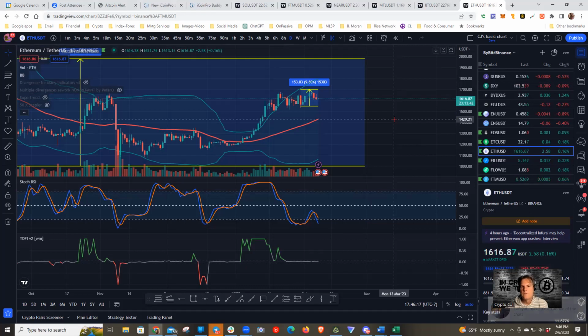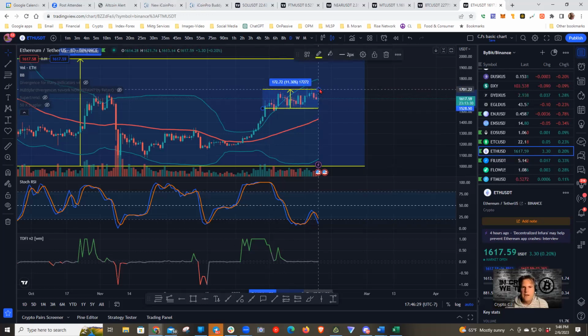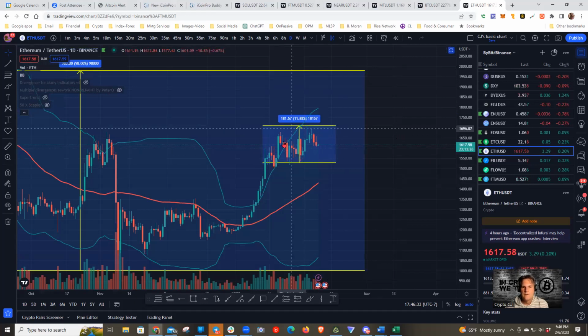I don't know what it means, but yeah, I've got a little mini range here. So that would be another trading range.